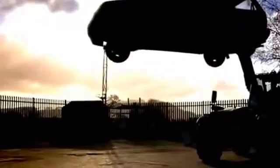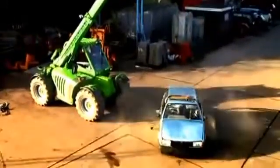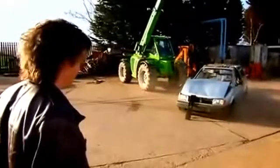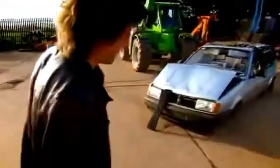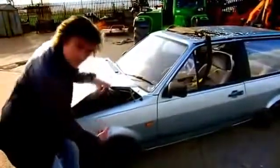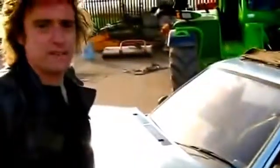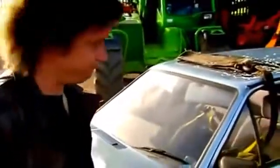OK, well, if everything's set, drop it. Oh, dear. Yeah, I think we can see what's happened here. It's the suspension where it's mounted to the car. Because there was no flexibility, it was just solid and sturdy where we welded it up, it has come through the bonnet. It's ruined. So that was the sturdy approach. Let's try flexibility now.